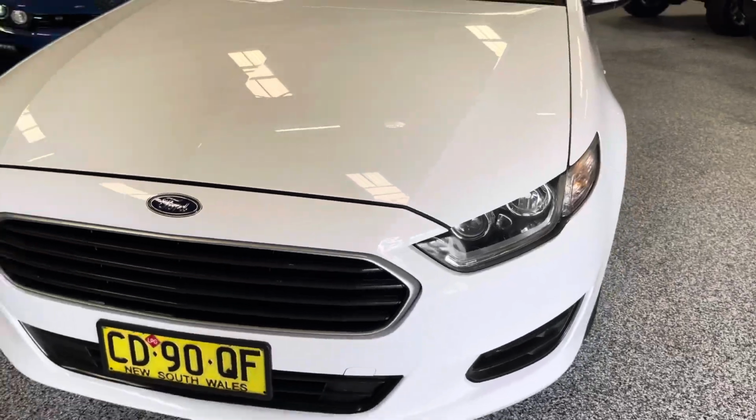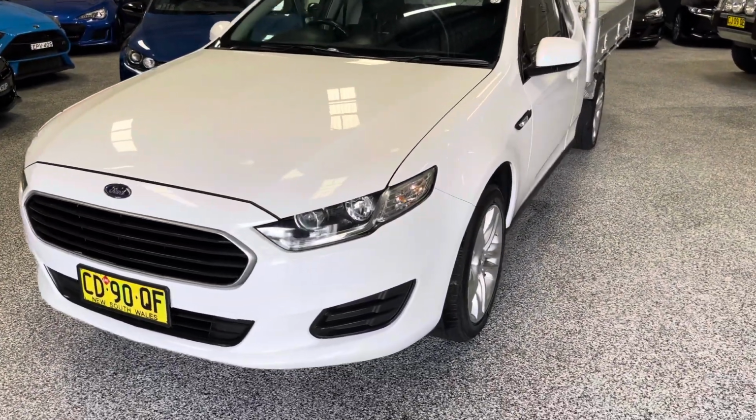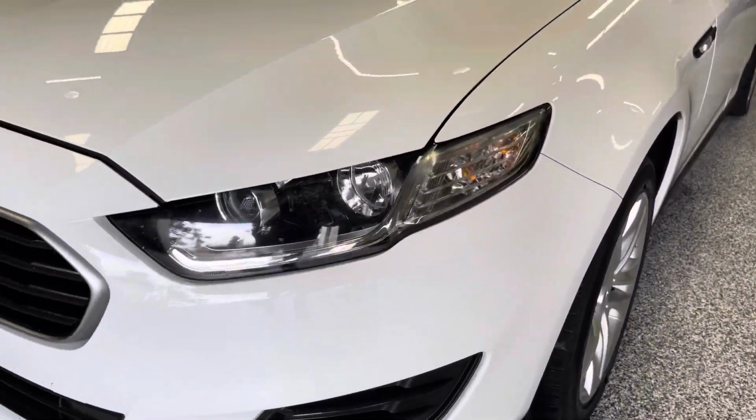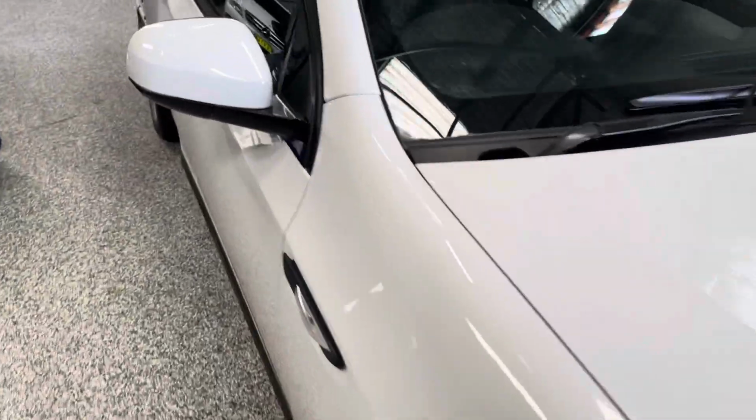We've actually done a PPSR report to make sure the title's all clear, never been written off, and make sure it also has genuine Ks. As you can see, there's no major scratches on the body.